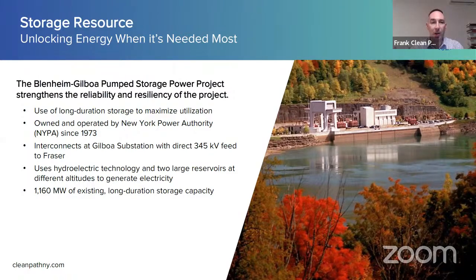Hi, everyone. NYPA has a facility that opened in 1973 in the Catskills called Blenheim Gilboa. It is a pumped hydro storage facility that acts like a giant battery. Essentially, there's two large pools of water, one at a higher elevation and one at a lower elevation, that during times when electricity is plentiful in the system, it charges the battery by pumping water upstream, and it's retained in a reservoir at a higher elevation. And then when there's a need for electricity into the system, we open the penstocks and the turbines, and we generate off of that water that's then brought down to the lower reservoir.